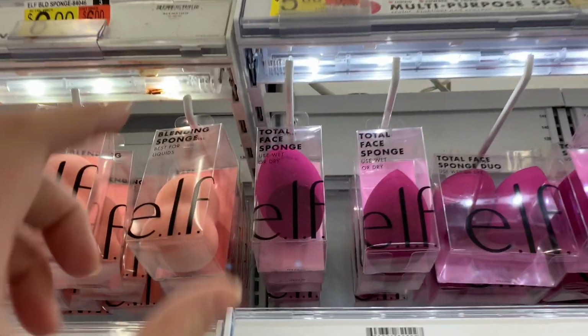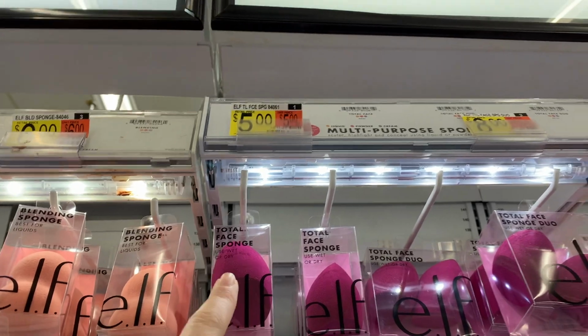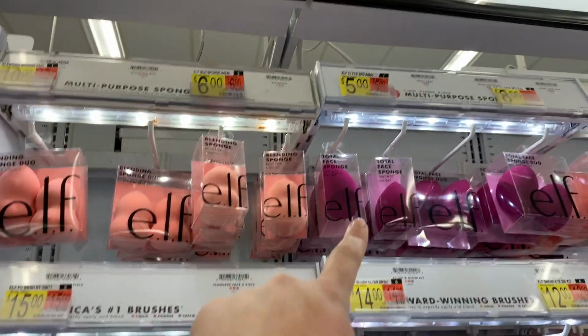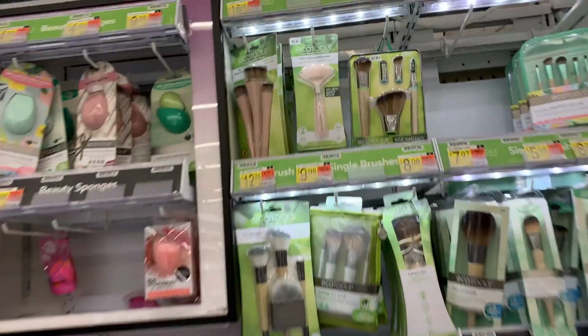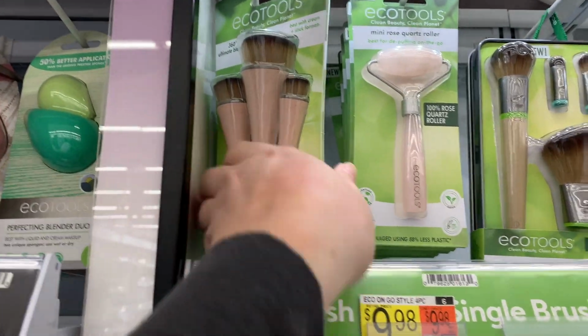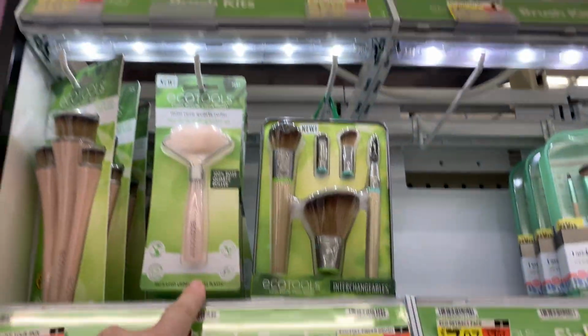For all of your makeup lover friends, this e.l.f. Total Face Sponge for $5 is one of the closest dupes I've come across for the Beauty Blender. Definitely the little purple one right here, $5. All of your makeup loving family members, this Eco Tool Ultimate Blend brush set is perfect. You could get them a little jade roller.